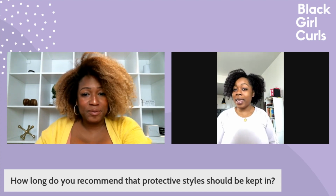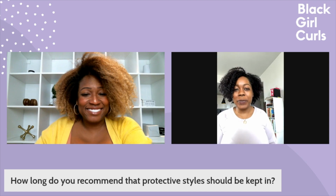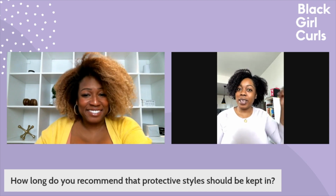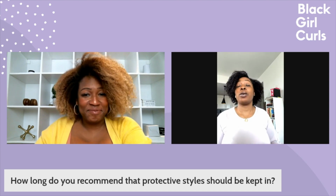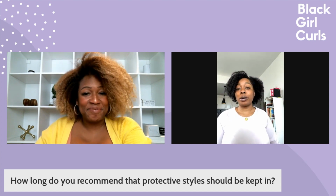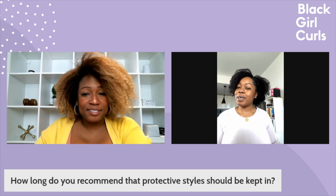The crochet method, I was so nervous when I saw it, because I was just like, oh my gosh, how are you going to get this knot out when you take this braid down? Because you have interlocked your hair pretty much, and now you have a knot that will continue to collect more debris, more buildup, and that's going to be even harder for you to detangle when you're taking it down. So I'm just not a fan.